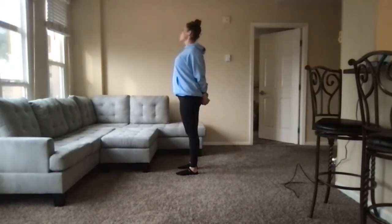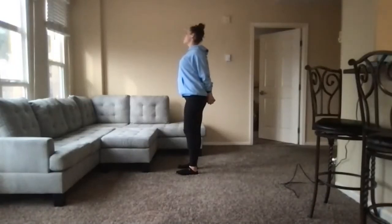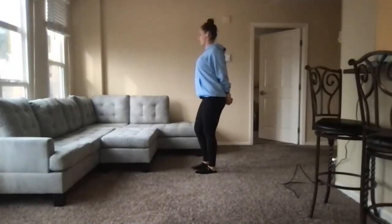We're breathing nice and deep into our chest, feeling all the tension sigh away with each exhale. And we're going to go ahead and do one more big inhale.